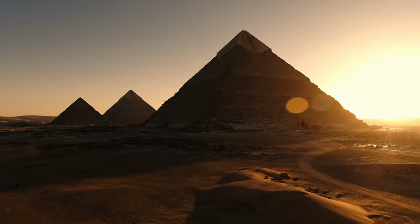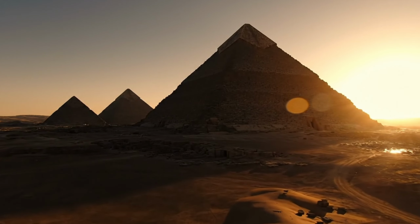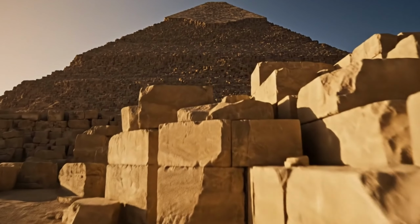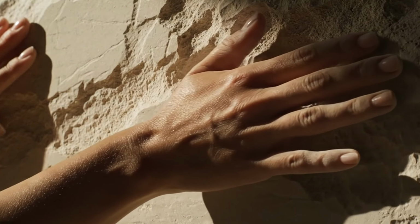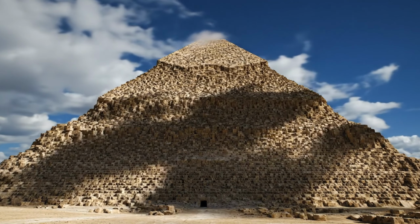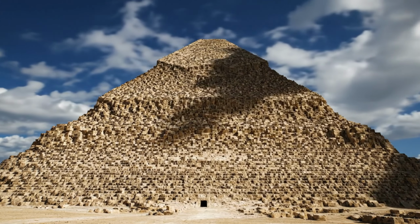4,500 years ago, without a single machine, human hands built what would become the greatest wonder of the ancient world. 2.3 million blocks of stone. No cranes, no bulldozers. Every surface carved and shaped by hand tools made of copper and stone. Precision tighter than a human hair, achieved without modern measuring instruments. This is the story of how humans, armed only with determination and simple tools, built the impossible.